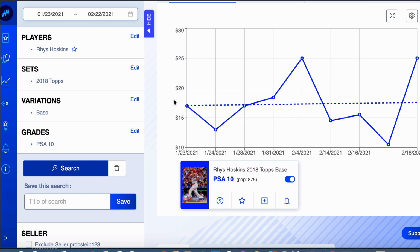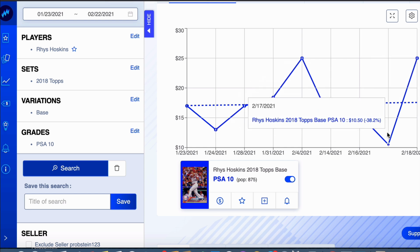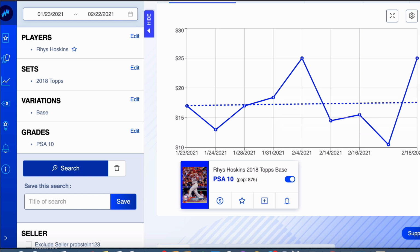Oh, up and down, but the median is about, I don't know, $17. So if you got it, hold it, because as we get closer to the season, maybe it goes up more. But although, if you got it down here at $10 and it's going for 25, unless there's something I really don't know about Hoskins, maybe sell it. But I'm definitely not buying.